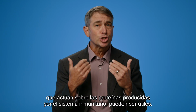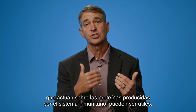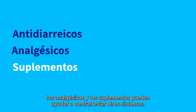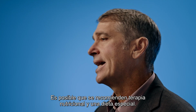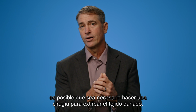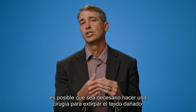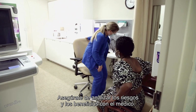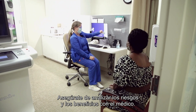Certain biologics which target proteins made by the immune system can help. Antidiarrheals, pain relievers, and supplements can help counter other symptoms. Nutritional therapy and a special diet may be recommended. And in some cases where other measures aren't effective, surgery may be required, and that's to remove the damaged tissue. Some of these therapies may have side effects themselves, so be sure and review the risks and benefits with your doctor.